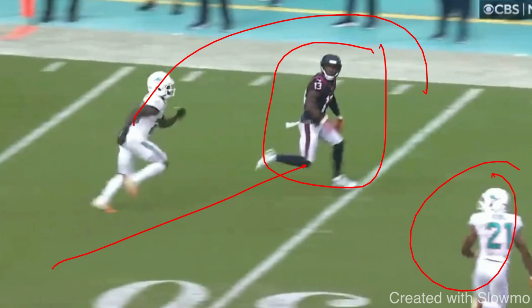But that's a great job by this wide receiver, obviously making a play and taking that inside release.